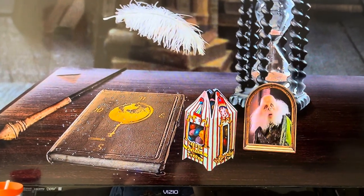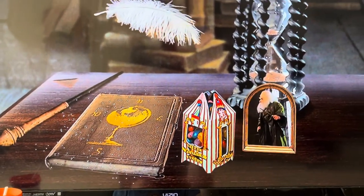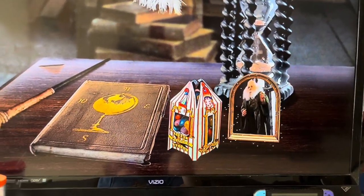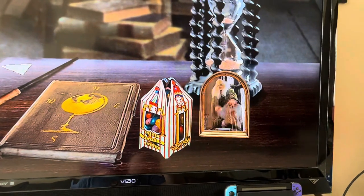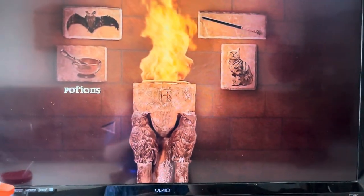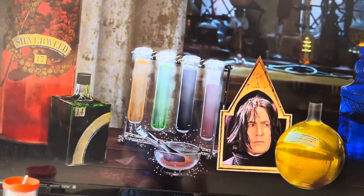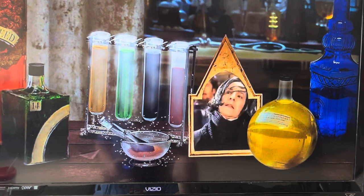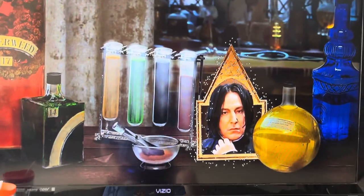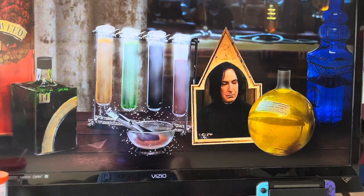And there's this book which you lift up, like a feather or something. And the compilation clips with that professor, whose name is Flitwick, that was his name. I'm not really clicking on any of these things in the classrooms because I just don't want this video to be too long.